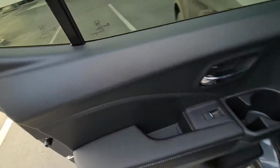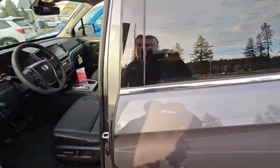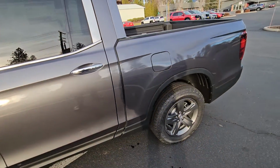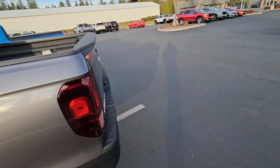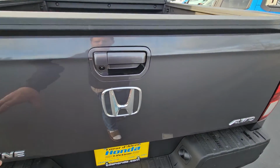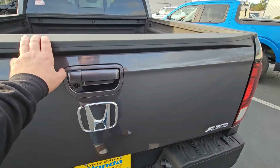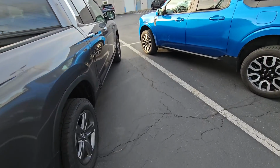Just wanted to do a quick comparison of the Honda Ridgeline. In fact, let me do another outside shot again. We know that Honda has updated the Ridgeline for 2024. I believe they changed the tailgate to where instead of seeing the Honda symbol, it's actually spelled Honda in script on the tailgate. They added some different wheel options. They refreshed the front end.